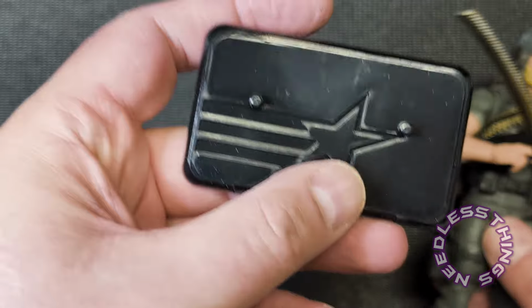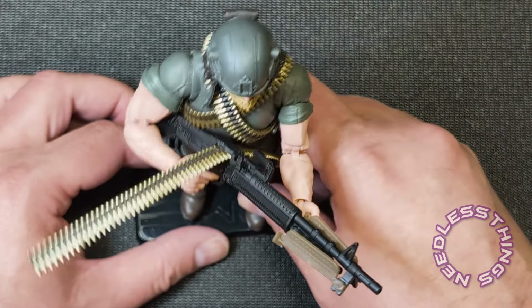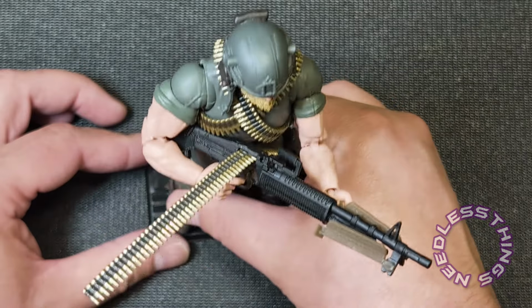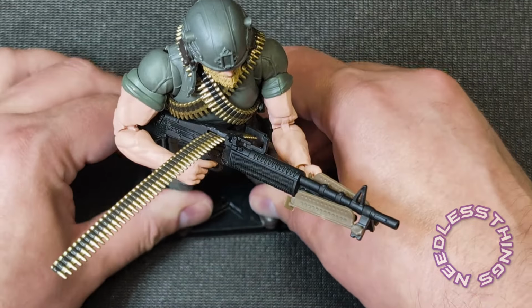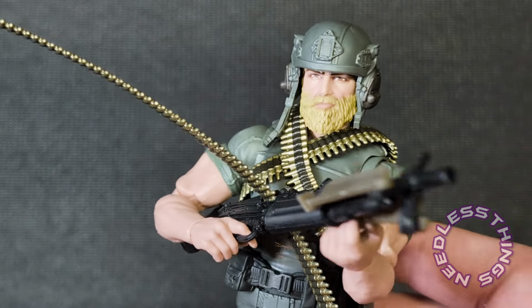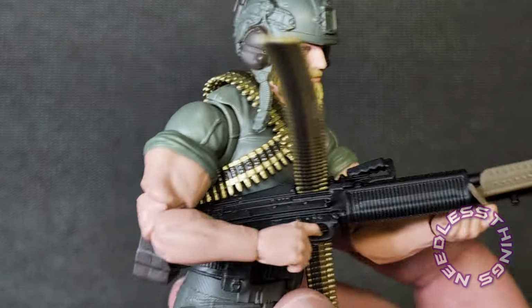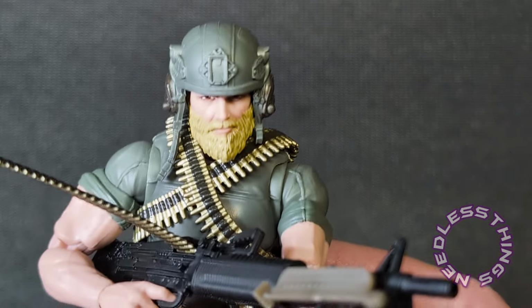And then we've got a battle stand that I will not use because I don't like stands for 1/12 scale figures. But I do like that they come with stands. I'm okay with that. So there he is. There is Rock and Roll, retro cardback variety. I think it's great.